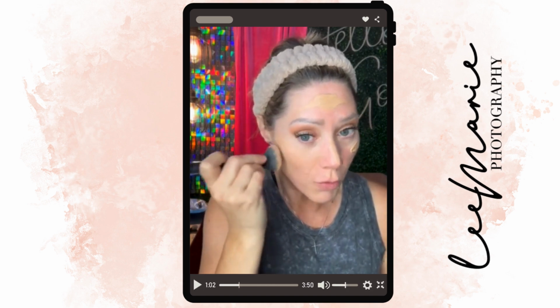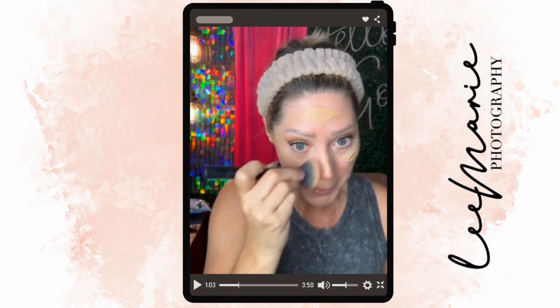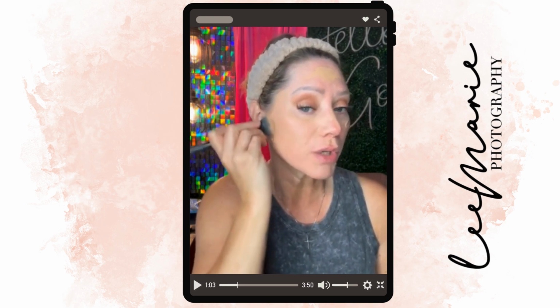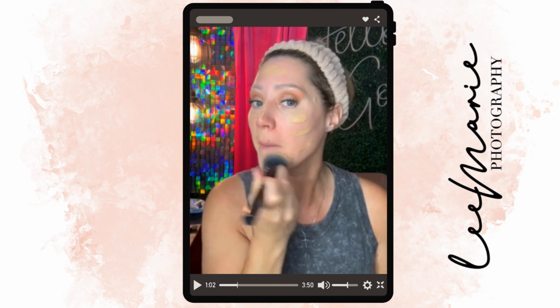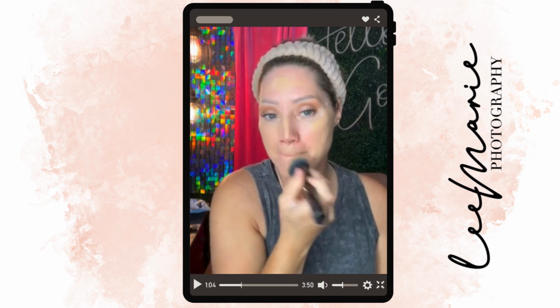Now, for mature skin, and I even do this on my clients regardless, I do not put my foundation all the way up under my eye. I will show you what we're gonna do there. So we're just buffing this in, tap, tap, tap, stippling kind of effect. Again, not going all the way up under the eye.